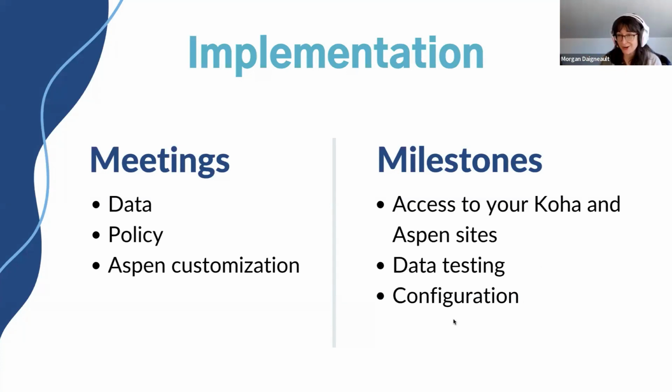And last, it's also a time for configuration. So we're going to ask you to start getting in there, doing some configuration, such as setting up your circulation rules in Koha, or maybe going into Aspen and setting up a system message that can welcome users to your new catalog and maybe link to a help tutorial you've created or something.